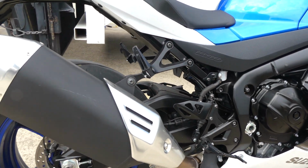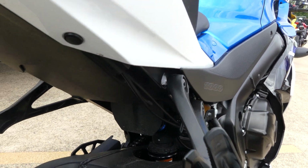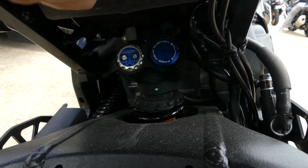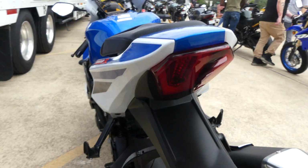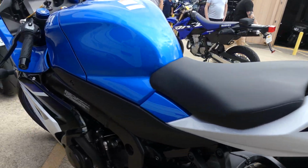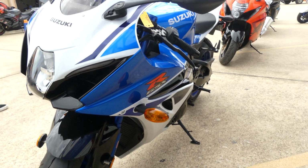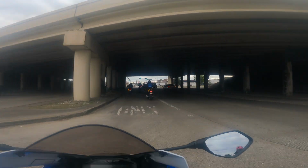But when you're going on the twisties, when you're going fast, there's a reason why these things are built the way they are. Now there's something wrong about the way the clutch lever and the brake lever are not in the same position for some reason.